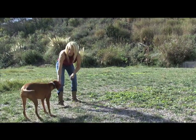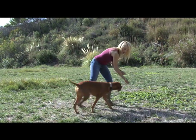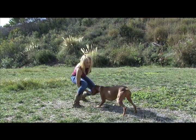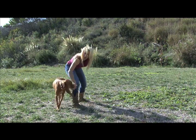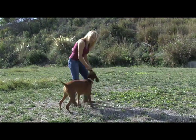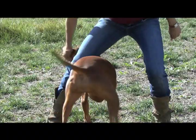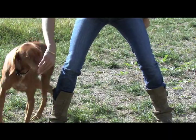Good girl. I'm going to get her excited about these yummy treats, and I'm simply going to take the dog, get her really excited, put the treats through my leg, and bring her around. Good girl, okay? Good, so we'll do it again. Charlotte, you ready? You want some yummy treats? Through my legs, there you go. And I recommend not even saying anything, just get the behavior first.